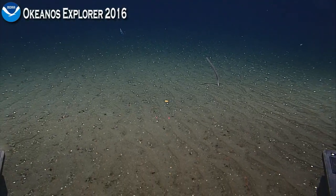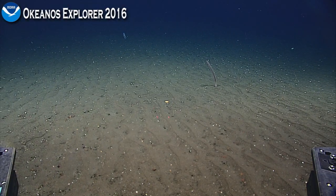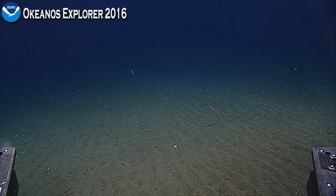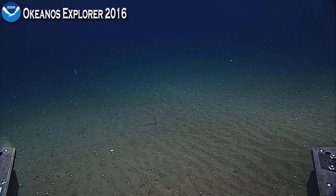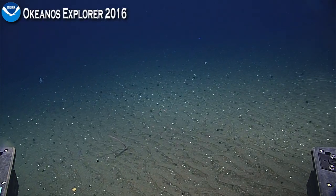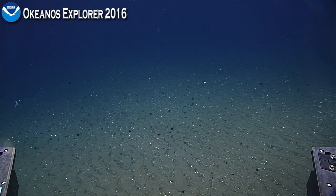Okay, so we can do a search pattern in this area, or do you want to keep the ship moving, exploring? Okay. We can do that. Push out a little bit, and I'll work my way west or something. Blue fish ahead. Yeah, so it looks like you've been moving north, so if you want to go kitty corner, you can go either east or west.